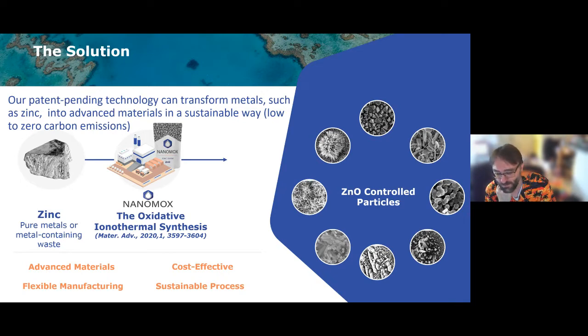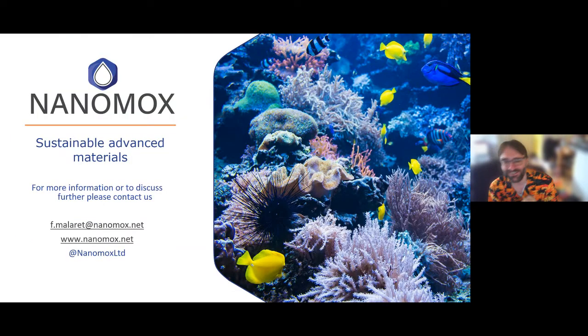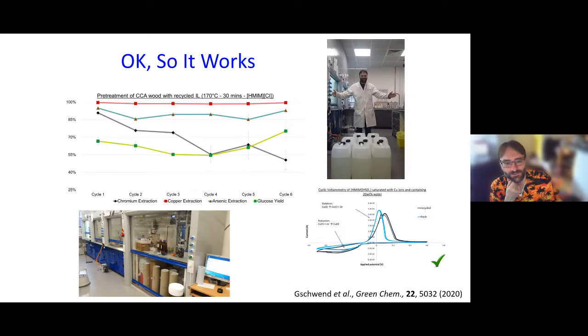Our temperatures range between 30 and 80. And so the difference in CO2 emissions, you might expect, is considerable. And so we can produce these nice coral reef friendly sunscreen additives. It's very, very exciting. So Nanomox is just about to go to pilot scale, actually, with our particle processing. But basically, this whole company popped up because we didn't understand what was going on in our corrosion experiments. Always pay attention to weird results, I say.